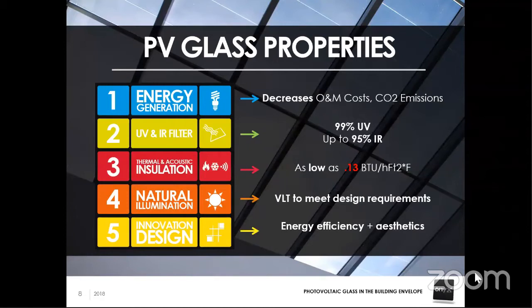It also offers thermal and sound insulation. We can go as low as 0.13 BTUs for any particular project, which is normally dictated by the architectural team, the design, and the energy efficiency goals for the project. Then it also offers natural illumination, so we can offer you the visible light transmission on demand. Depending on whether you want more or less light transmission, we can adjust the design of the glass and create different options for you.